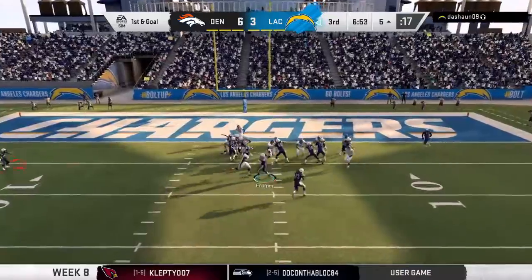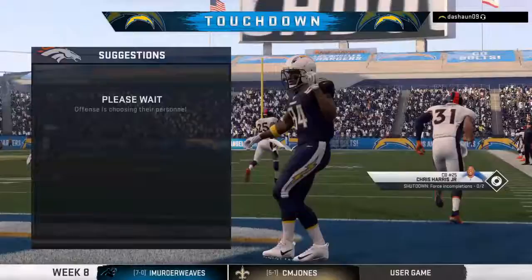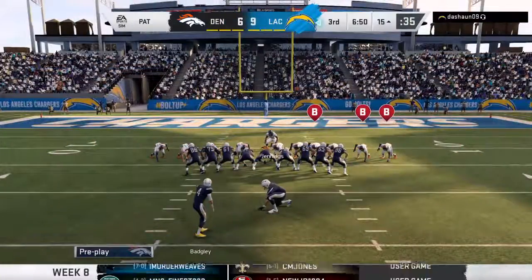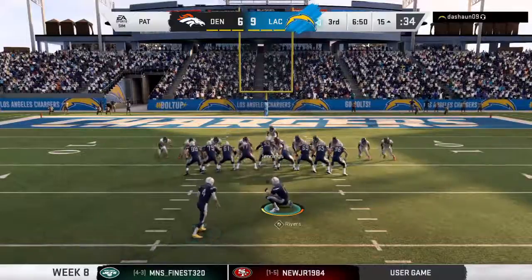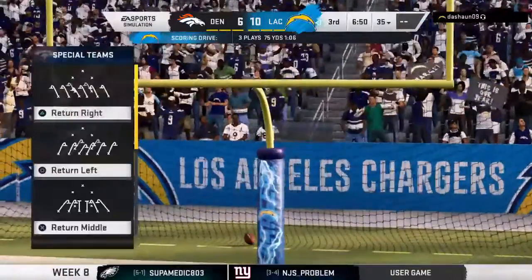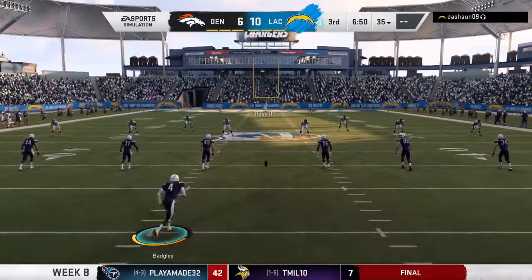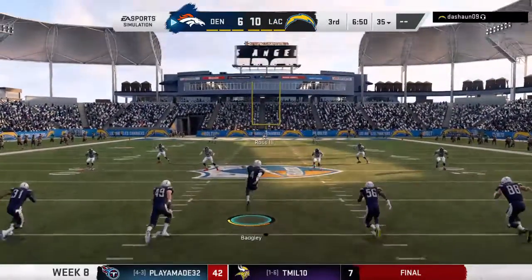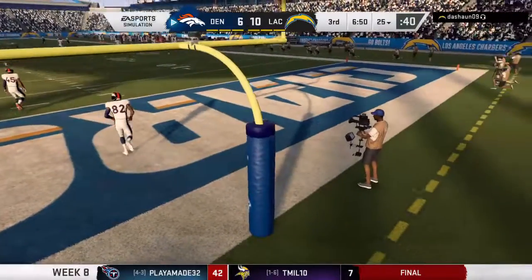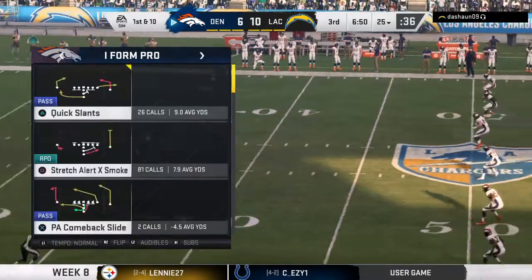This will be caught at about the 6. And he's in for a Charger touchdown. Antonio Brown with touchdown number 7 on the year. And the Chargers have taken the lead. Extra point by Badgley up and good. And that will make this a 4-point game. Following the touchdown, Badgley out there to kick it away. And they will not get a chance to return this one as it's through the end zone for a touchback.